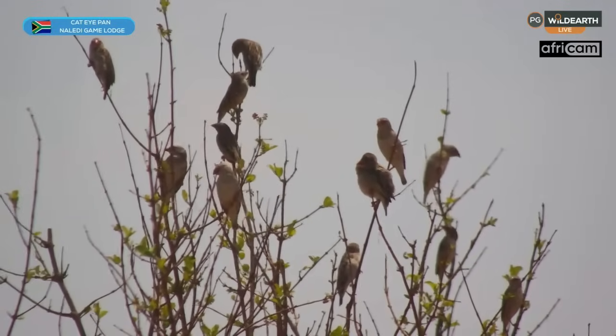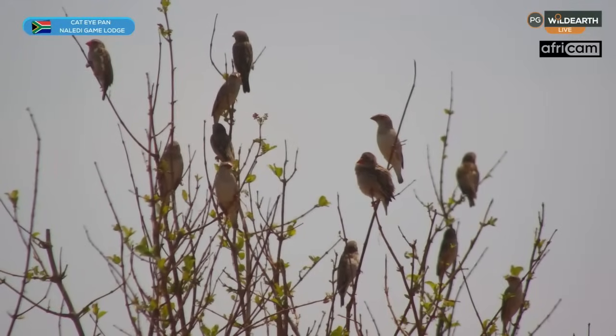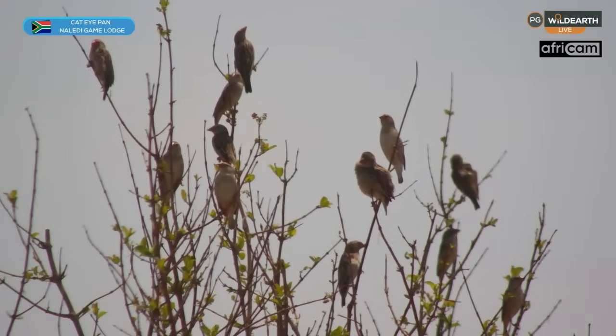Doesn't look like the males have got their black faces just yet. That still needs to come. But their bills are red. You can clearly see that.